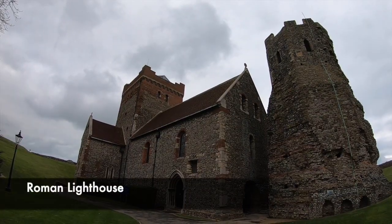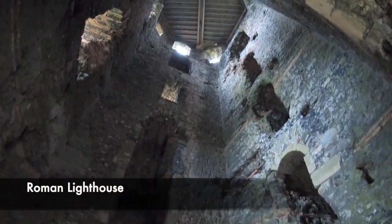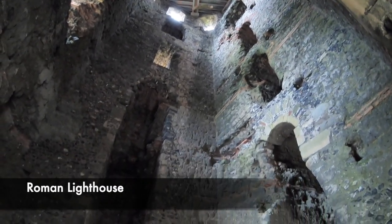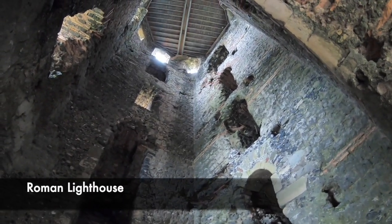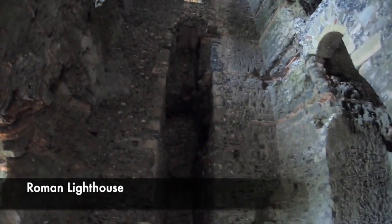The Roman lighthouse that sits next to the church is known as a pharos. It is an octagonal tower that would have been twice the size it is today, as the rocks were used to rebuild part of the church. It acted as a lighthouse, helping Roman sailors navigate safely across the channel. Another one of these stood at Western Heights. Stay tuned for our video on this amazing fort.